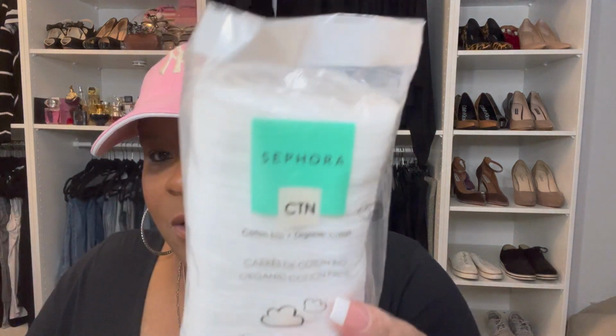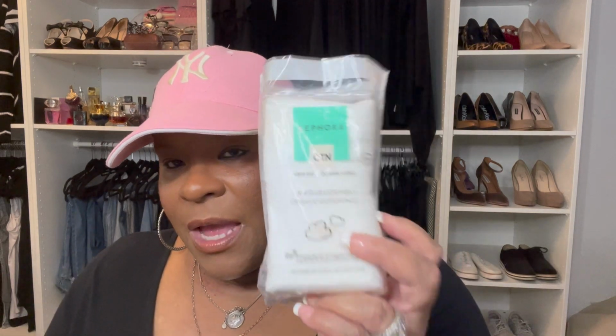So I got those, and I got some of these cotton rounds. They were all out of the Shiseido ones. I think that's the brand. They were all out of those. Of course, they sell out of those every year, but I got these instead to try.